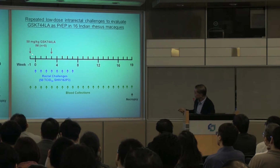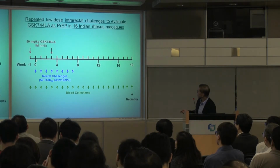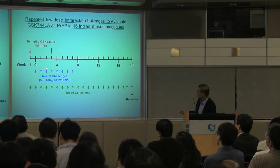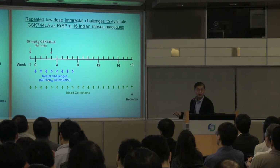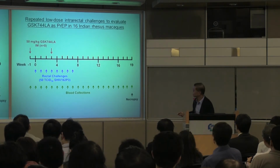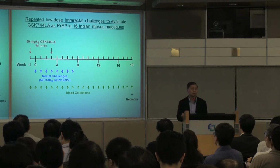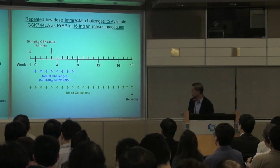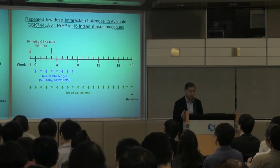And then we injected this amount in this critical experiment into male monkeys, and then after the first injection, we started to put not HIV, but a related virus, which you call SHIV, and we could go into that if you like, but think of it just like HIV. And then with a series of intrarectal challenges, to see if the monkeys become infected or not. We collect blood and at the end sacrifice the animals to assess whether they're truly infected or not.